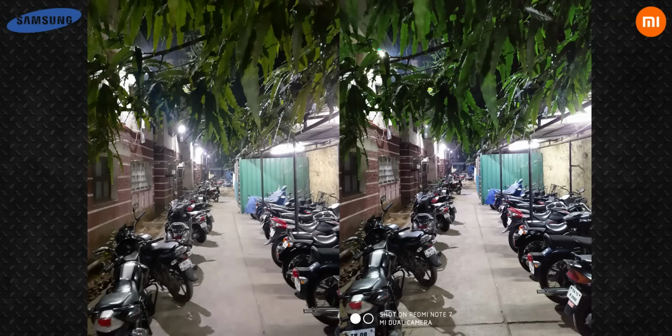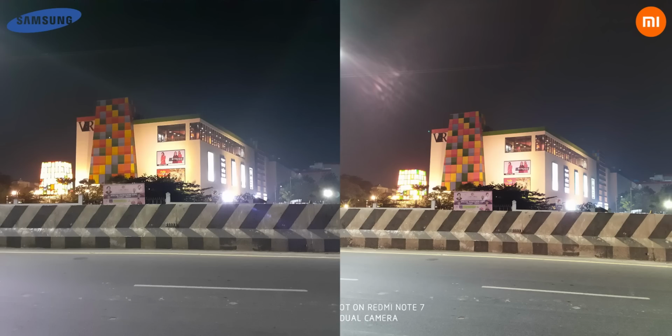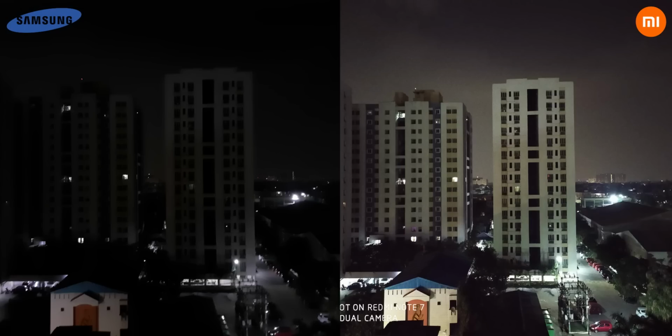Crisper, more crisp. There is a dedicated night mode on the Note 7's camera app. It improves the shadows and brings down the highlights, so there's a lot more detail. Just look at the difference. Anyway, scenario number 2 is when the surroundings are extremely dim. In those cases, the Note 7's pictures are a lot brighter and sharper.